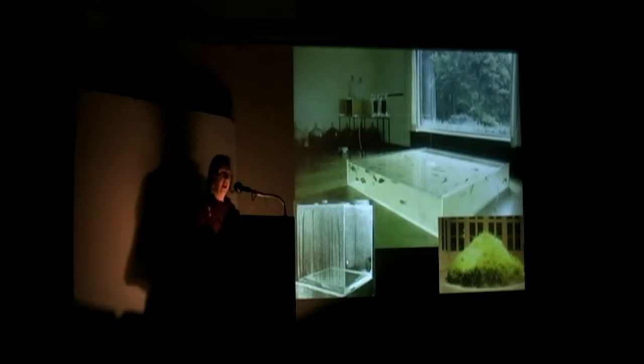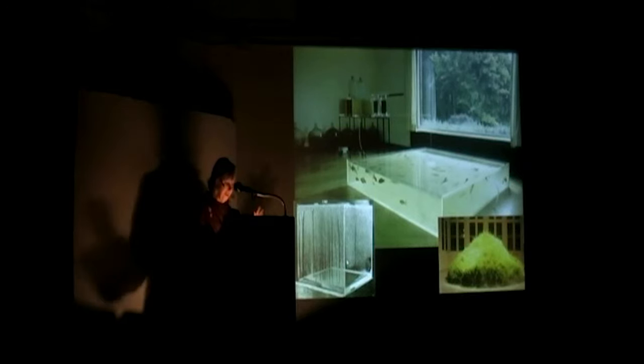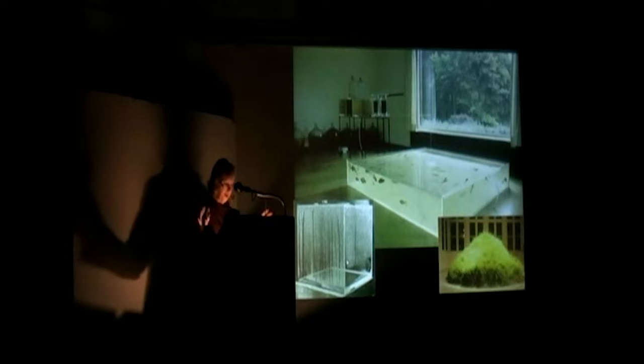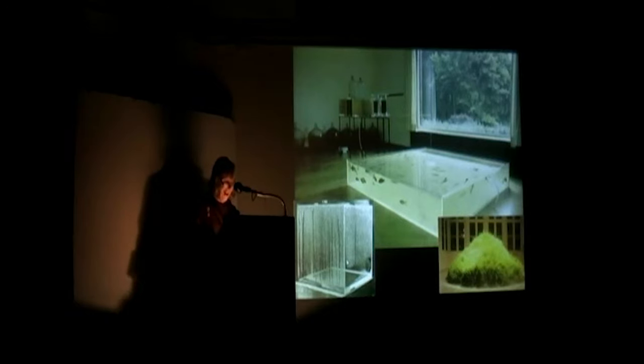Now, Dennis Oppenheim, you're here and you saw this. You actually saw this in person. That's history. You know, this is wow to an art historian, all right?